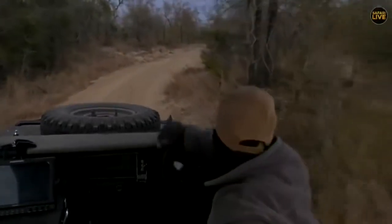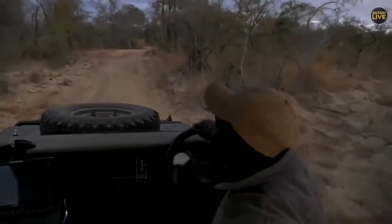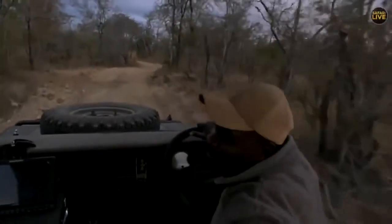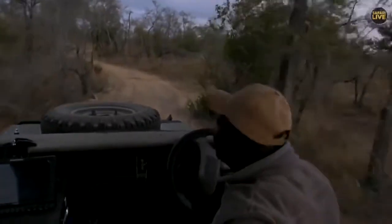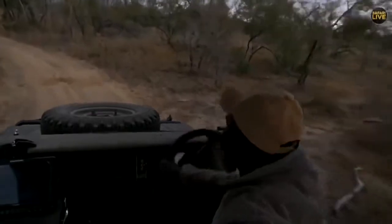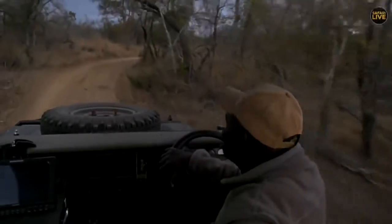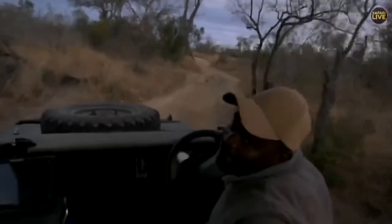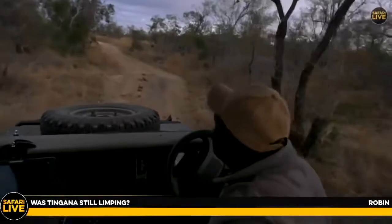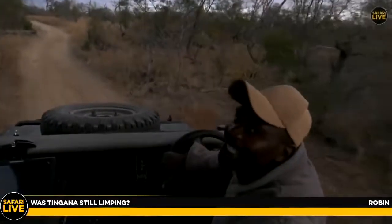So I can see here where I've been driving, there were quite a lot of fork-tailed drongos. They were trying to use me to catch insects as I'm driving. Robin, Tingana, when I saw him today, is in a very good condition. There was no sign of any injury. He was not limping at all.